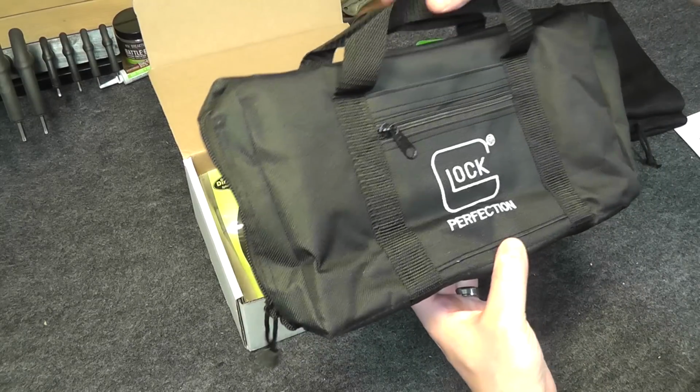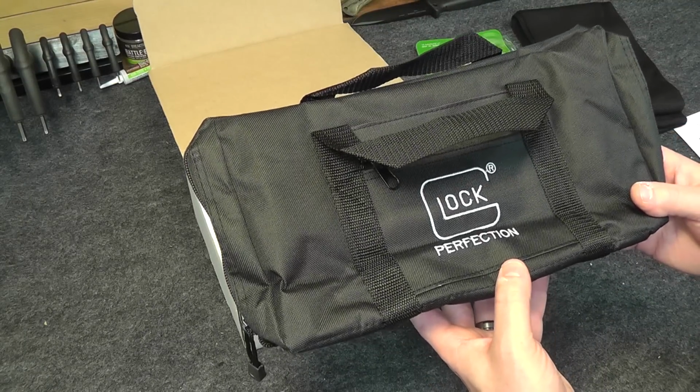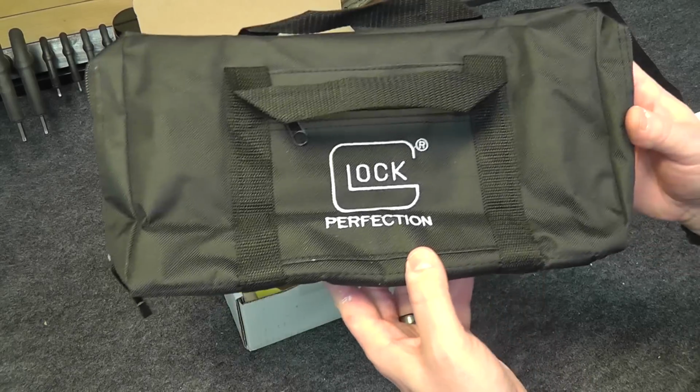I like that a lot. That is really nice. Always like Glock product. Glock OEM range bag, price on this is $16.99.